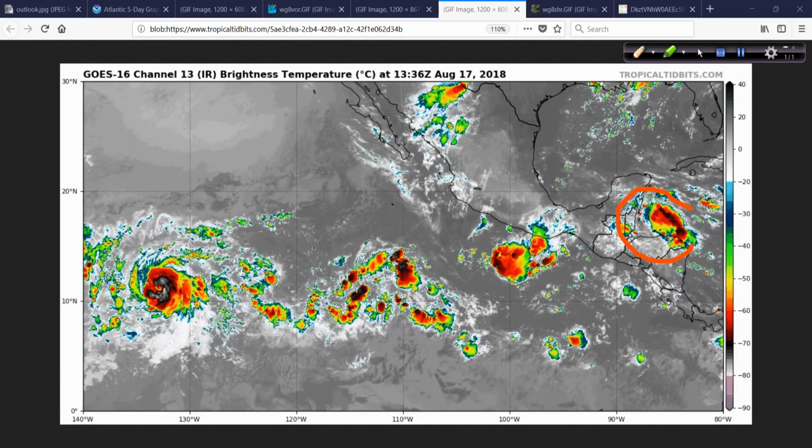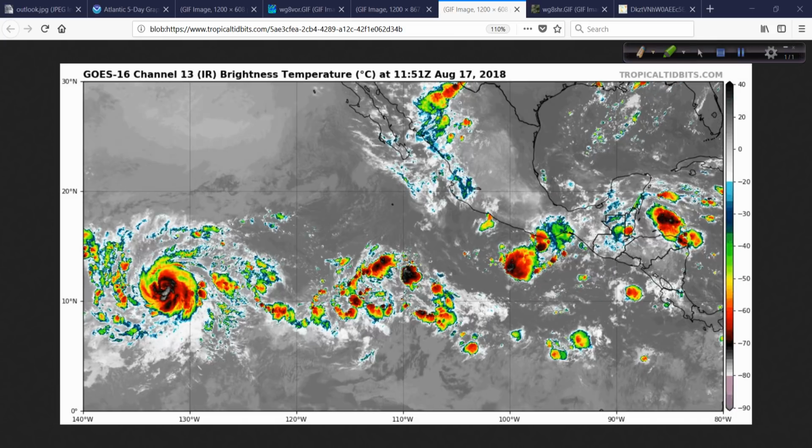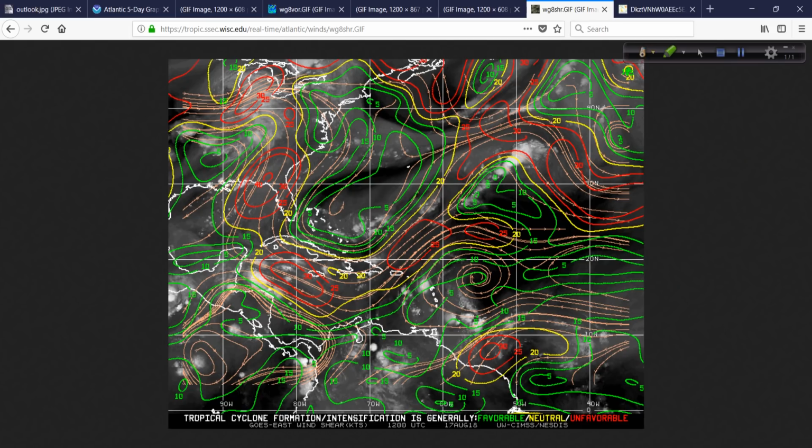Now, what about this feature right here, tucked away there in the Gulf of Honduras? Well, if we look at the shear, it's just not in a good area. Look at that. It's all red through there, so that's not going to have much of a chance to develop, although it is an impressive area of lower level thunderstorms, etc., over a very warm area of upper ocean heat content. That's what I was trying to say.